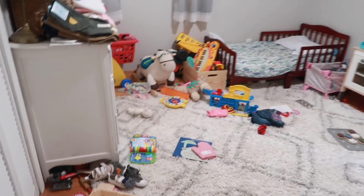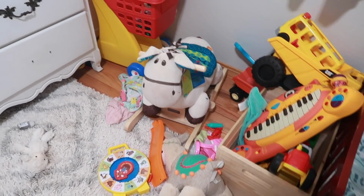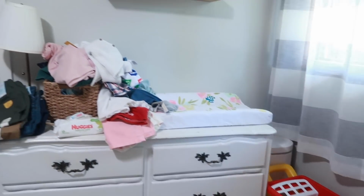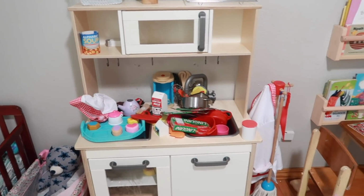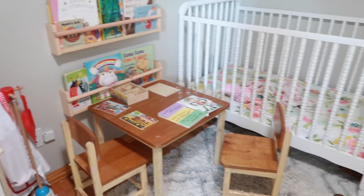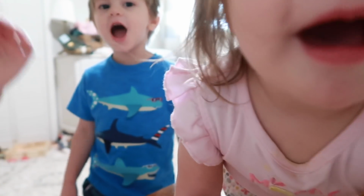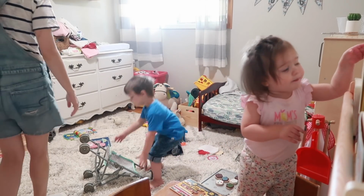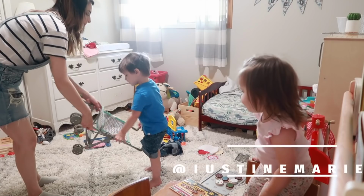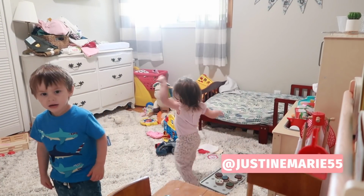So I don't usually film myself cleaning the kids' room, and the reason for that is that I do a lot of my cleaning right before they go down for a nap and then during their nap time, because filming and cleaning just takes a little bit longer. But today the kids' room was so messy that I needed to do it first before they went down for a nap. Marcus and Chloe were so excited to start cleaning with me. They kept singing the cleanup song, which was so cute and sweet. But other than that, they were not feeling very helpful this morning.